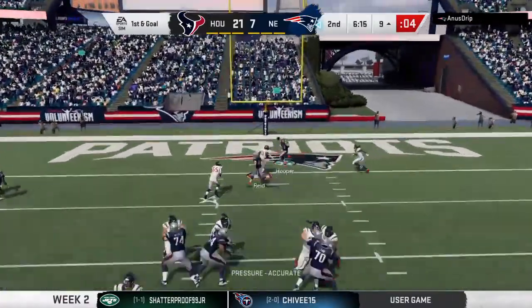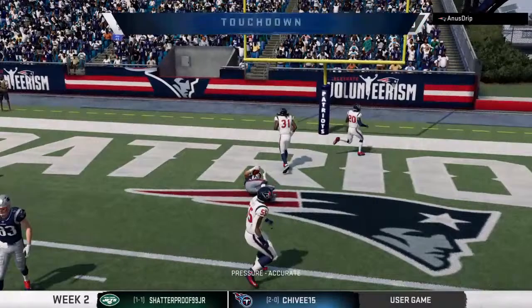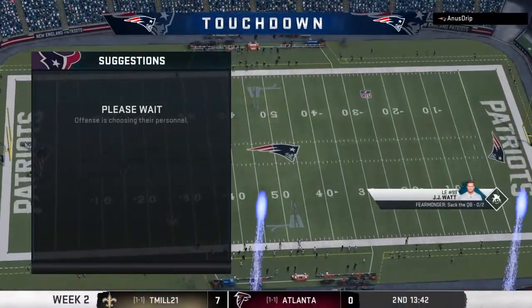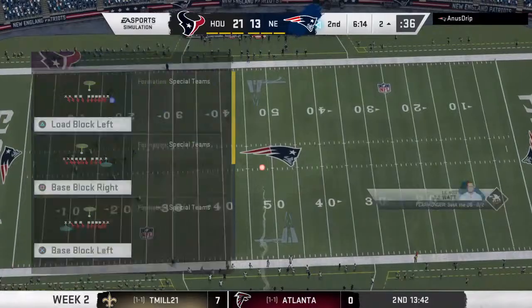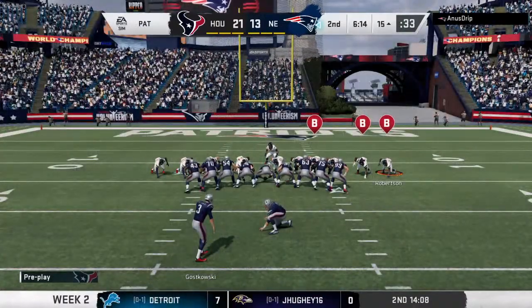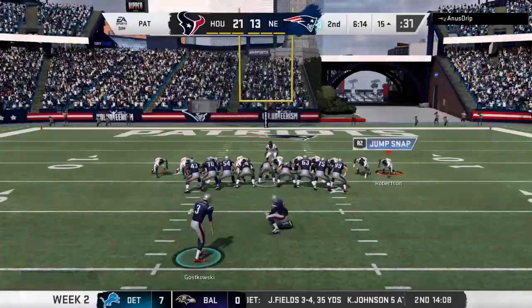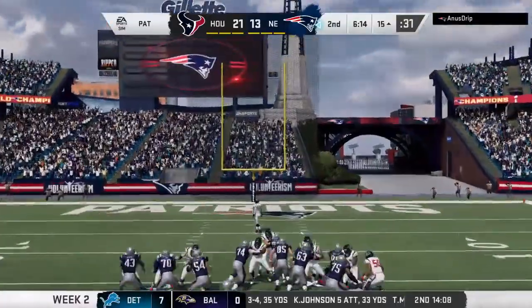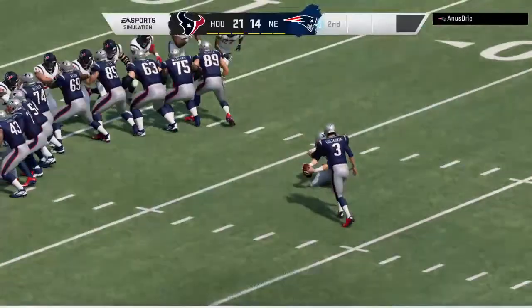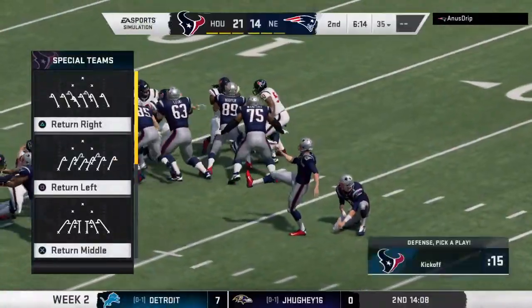From the gun, Lawrence. And this is caught. Touchdown, Patriots. Austin Hooper, his first touchdown here of the new campaign, as his guys are back within a single score. Gostkowski the extra point, and they're back within a touchdown at 21-14.